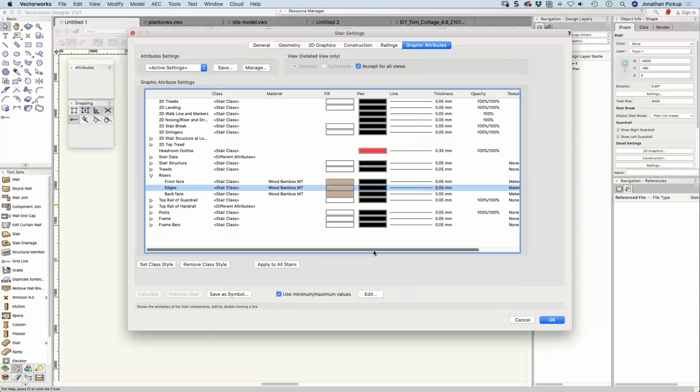So I think materials are a beginning of a very nice ability of Vectorworks to apply another attribute to your objects. It's not a class. It's something different from that. So you can have things on different classes, but the same material.